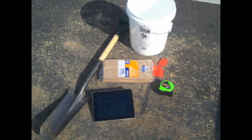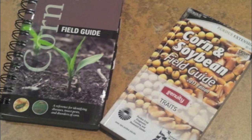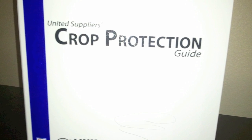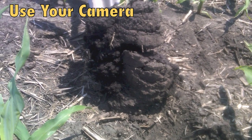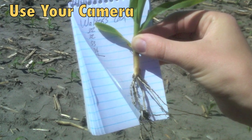Some flags or GPS units, so you can mark areas of the field that you want to come back to. And the last two most important things are a field guide of some type, the Purdue or Iowa State field guide, and your United Suppliers crop protection manual, which is a great resource for disease and products and such. Also have a camera or video flip camera so you can document things by pictures.